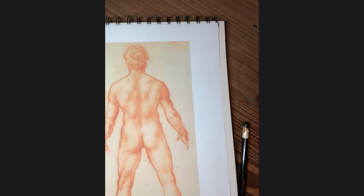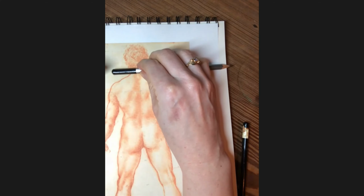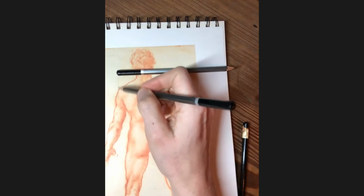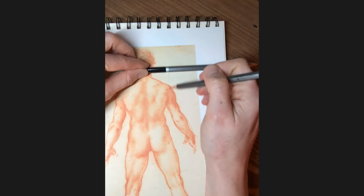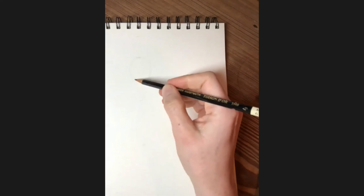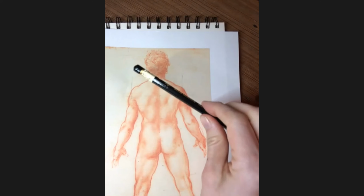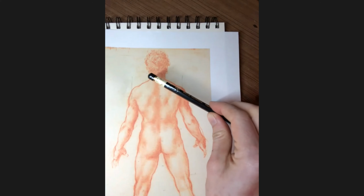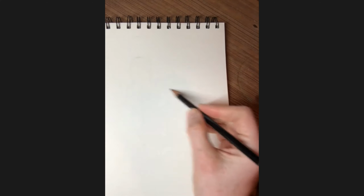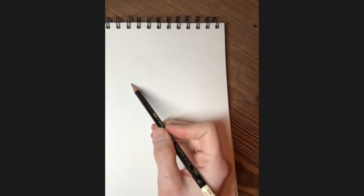And also we can measure it this way as well. So I would say that the measure of his head, if we stretch it to the side, goes around here. So now we know a little bit how this is supposed to work. If we were looking at a real person, we would be establishing the angles of his arms just by using a pencil, and then transferring it onto our page. This is a bit more tricky without the model because the page is on the desk. It's not up in front of me, but we will manage.